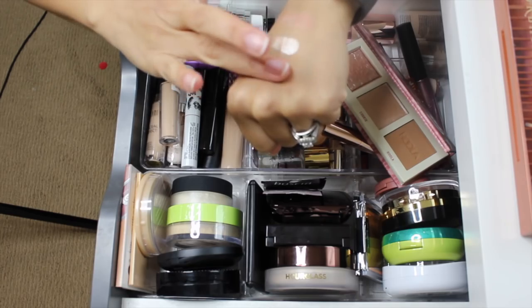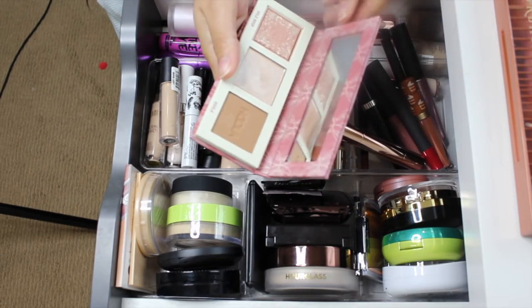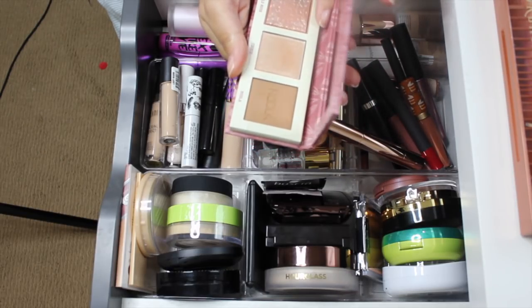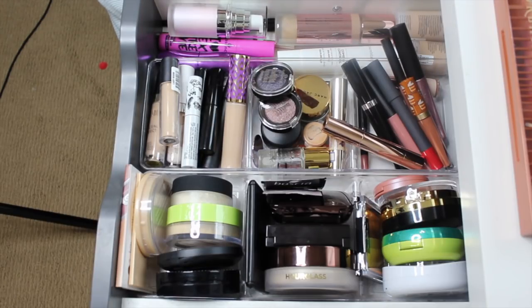I'm really excited for this palette. I've been eyeing their Cheekathon, is it the Cheekathon? The 5-pan ones? But I haven't pulled the trigger, so I saw this one and I was like, you know, I'm going to go ahead and pick this guy up.